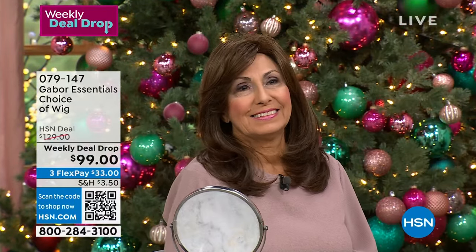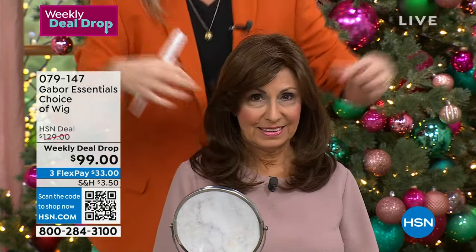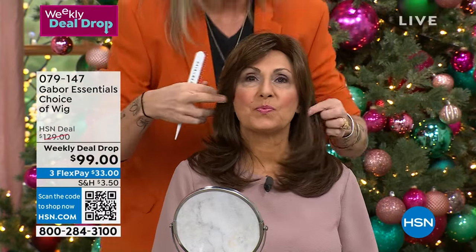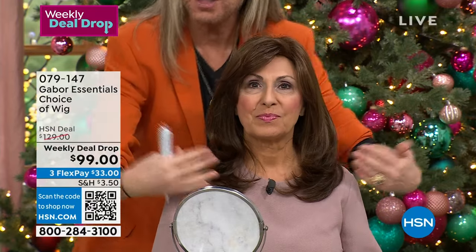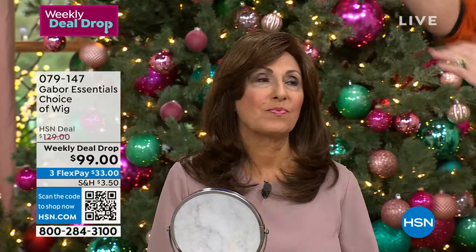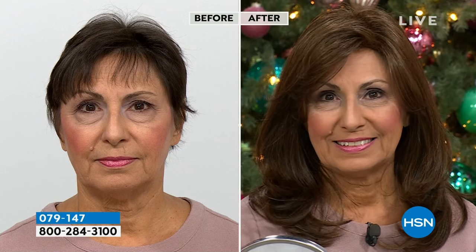Now, Francine said to me, Kyle, I don't like wigs that are too long. I can't carry off a lot of hair. But this one, Francine, is the perfect length. It just sits past the shoulder. And what we've done is we've smoothed it down on Francine and we've hairsprayed the fringe or the bang away from the face, and I think it's taken 10 years off you, Francine.